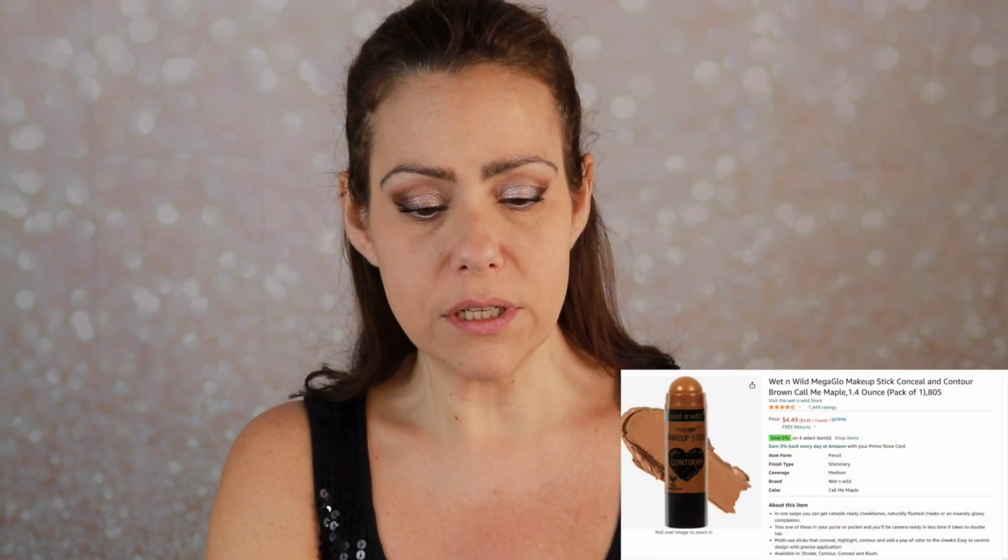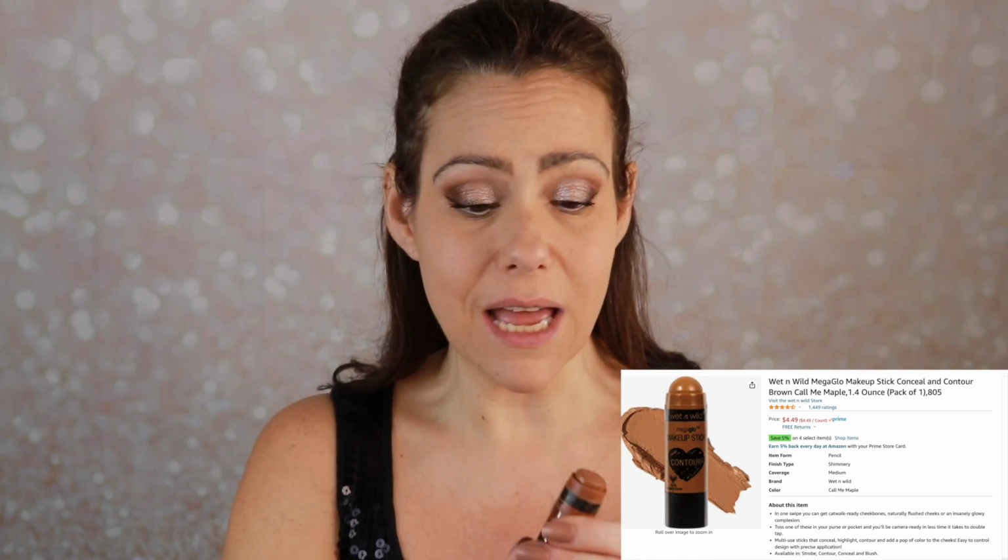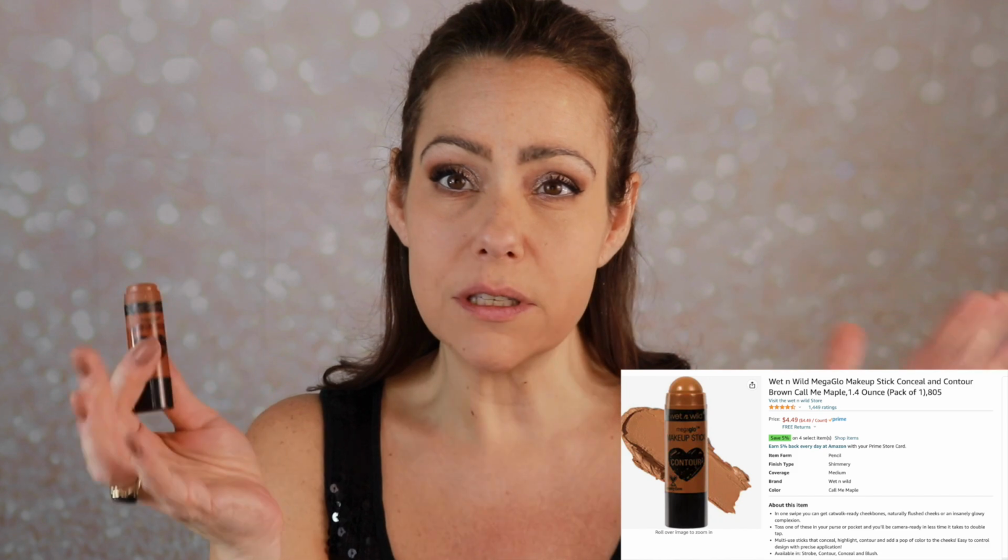All right, face is so blank. Let's throw a little bronzer on. In my chopping block is this shade, which is Call Me Maple of my Wet n Wild contour stick. I have 3 shades. I love them. This one is just the shade that I'm least drawn to, so I want to show it some love, and if I still feel like I'm forcing myself to use it, it can go away because I have other shades that I like even better.